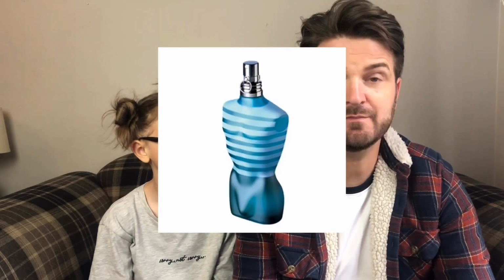So it reminds me a lot of Jean Paul Gaultier. It's also been compared to Montale's Wood and Spices, and I think it's a little bit like Reflection Man, though it's not as creamy as Reflection Man. So this is a modern fougere. It's quite classic, but with that modern twist, because it's got a little bit of added sweetness. Although it's got the added sweetness, it's not as sweet as Jean Paul Gaultier. So it's got a similar DNA to that, and I think that comes from the following notes.